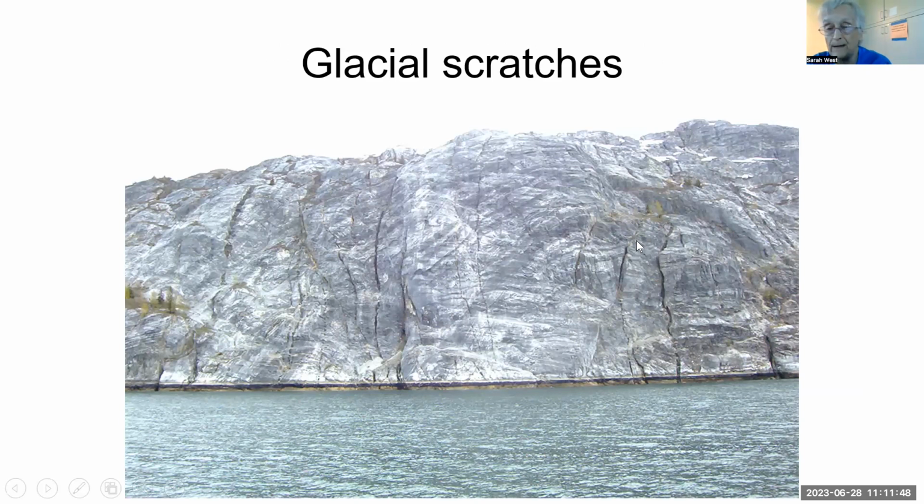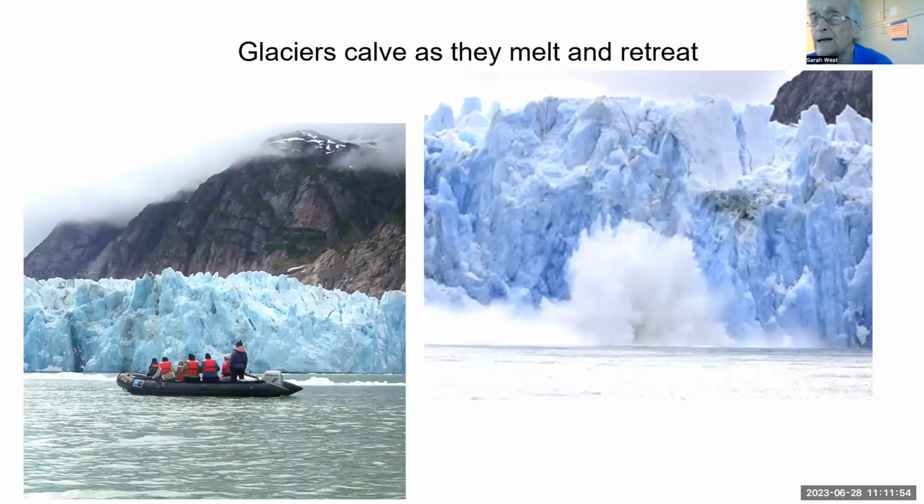We also find them in Maine and New Hampshire. We don't find them in Pennsylvania because glaciers came down probably as far as some of the state parks in the northeast corner, but then they didn't come down. So you can see the blue color, the sapphire blue.